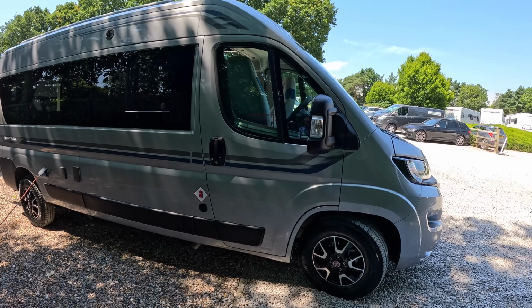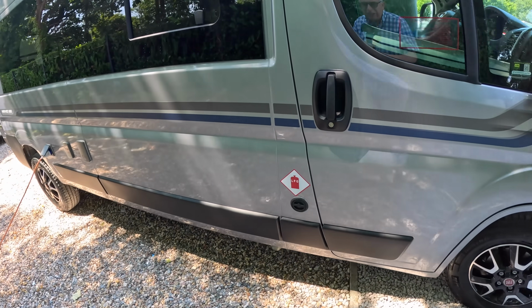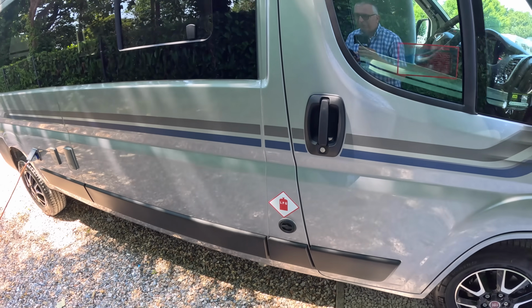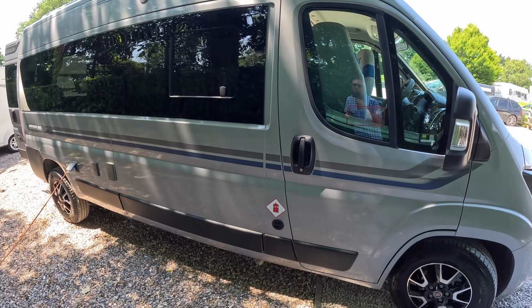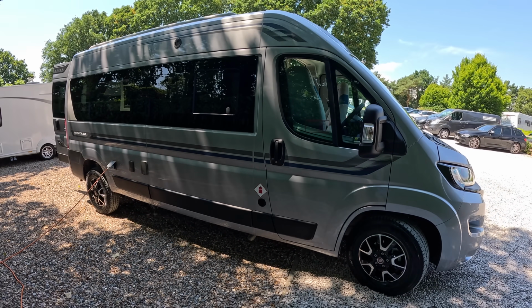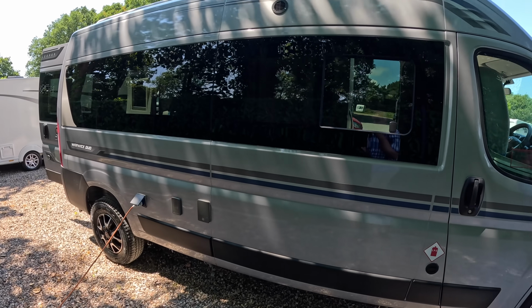This has got the premium pack, so things like the alloy wheels and the awning are on this one. It's got the LPG tanks built in as well, so you can see the filler for it just down there. 3,500 kilograms, as you'd expect for a camper van, of course, so standard car license, but it does give you a 600 kilogram payload. Let's take a wander on round.